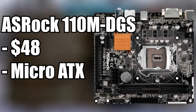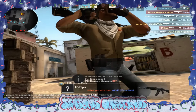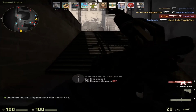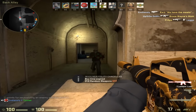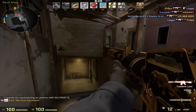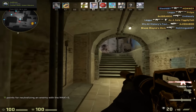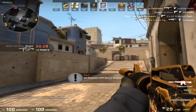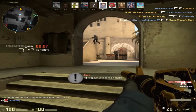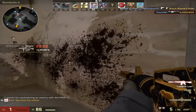For the motherboard, I went with an ASRock H110M DGS Micro ATX motherboard. Now this motherboard is going to need a BIOS update most likely before you can use a Kaby Lake CPU with it, so keep that in mind. But other than that, it has 2 slots that support up to 32 gigabytes of DDR4 RAM, and it has 4 SATA 6 gigabit per second ports, supports USB 3.0 headers, but does not have support for Crossfire or SLI. No RAID support either, just a very standard motherboard right here, but it's cheap and it gets the job done.